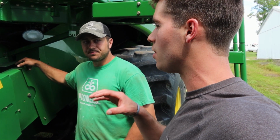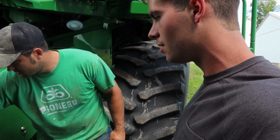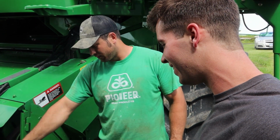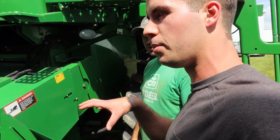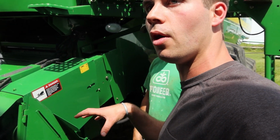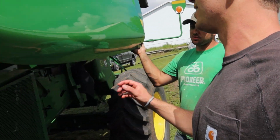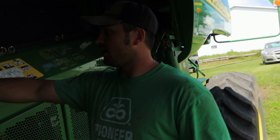Now, does this have a reverse system on it? Yeah, there's a button in the cab. That's always nice. If you do plug the throat, this will reverse. It'll reverse the head too. Wow. Now, do you have the soybean header with this? Yes, you do have the bean header. Okay, we'll go over that too. See, crop comes through the feeder house there, goes through the feed accelerator, and then behind here we can pull them off. It's probably gonna be kind of dirty behind here.